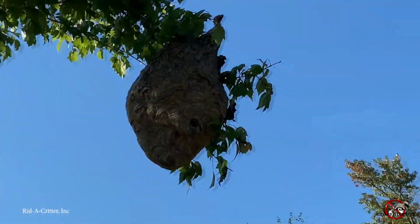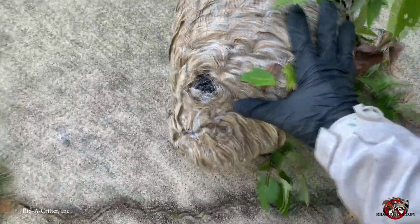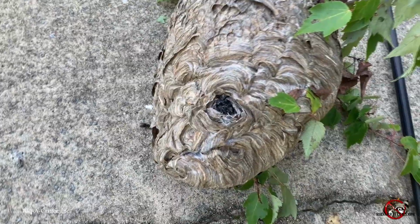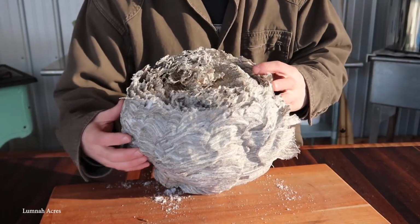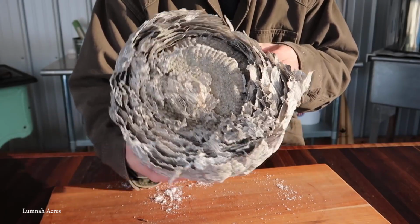It's so big that you can see the circles of the paper structure, and you can get an idea of how heavy it is by the bow in the tree's branches. The temptation, of course, may be to try to simply knock it off with a long stick, but the problem you then have is, first of all, an angry swarm of hornets, and second, a queen that will likely just find a new spot and start a new nest.